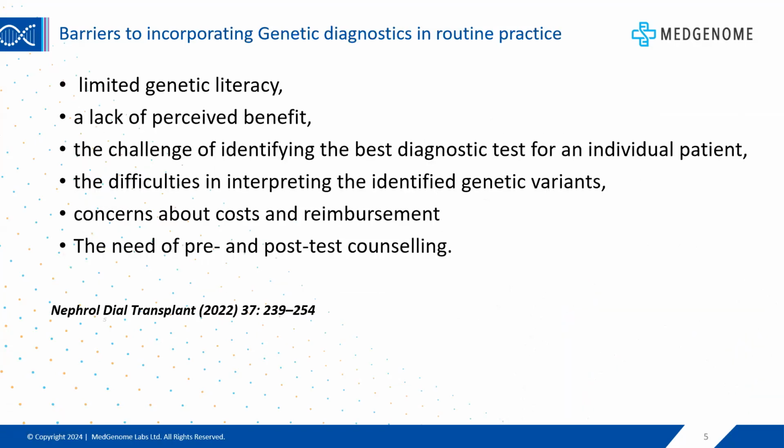And when it comes to using genetic diagnosis in routine practice, there is limited genetic literacy and a lack of perceived benefit. Sometimes even the clinicians feel that it is a genetic condition, so why go for testing? What is the benefit? Anyway, there is no cure. Such a feeling is prevailing. Also, the cost of this testing is, of course, a major concern when we deal with the grassroots population in India, because testing involves a cost, and no insurance company is taking genetic testing under policy coverage.